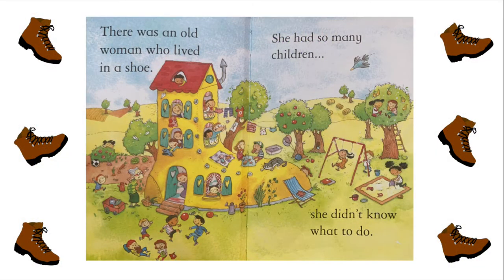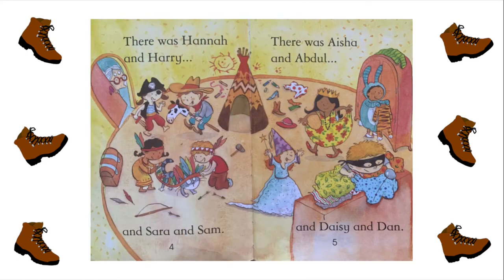There was an old woman who lived in a shoe. She had so many children, she didn't know what to do. There was Hannah and Harry, and Sarah and Sam. There was Aisha and Abdul, and Daisy and Dan.